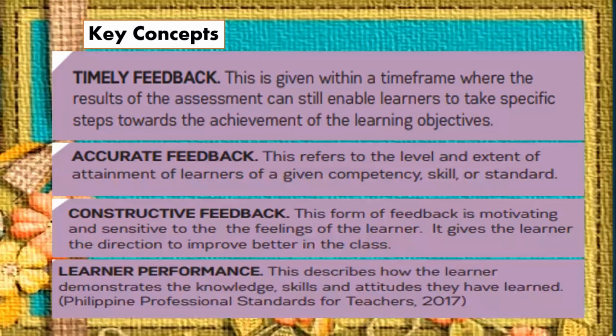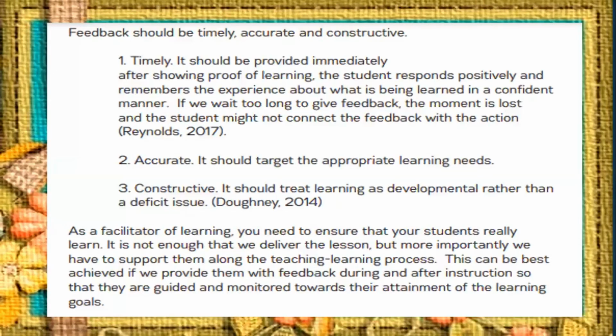Okay. Next, we have learner performance. This describes how the learner demonstrates the knowledge, skills, and attitudes they have learned. Okay, so feedback should be timely, accurate, and constructive. Timely, it should be provided immediately after showing proof of learning. The student responds positively and remembers the experience about what is being learned in a confident manner.